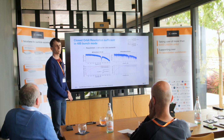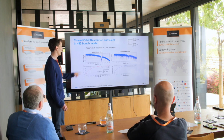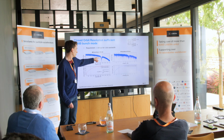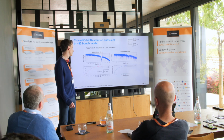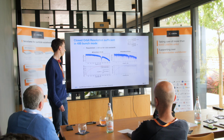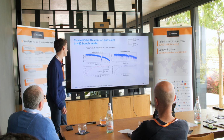So for the second parameter, the closed orbit resolution, it was measured again in both operation modes of PETRA. Noticeable, you see a dip here, but which is expected. It is the notch filter of the Libera system, which is used to suppress the switching frequencies from the crossbar switching.